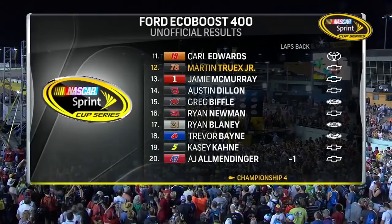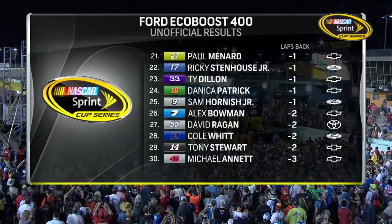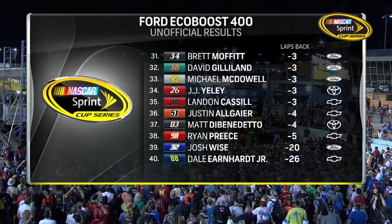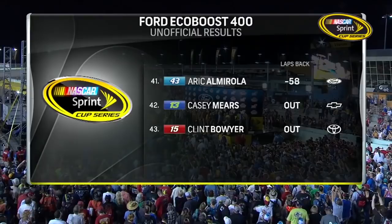Ryan Blaney, announcement made earlier that he will be running full-time with Wood Brothers in 2016. Tony Stewart finishing 29th at season's end. He will enter his retirement season next year. Brett Moffitt finishing 31st and ending up Rookie of the Year for the Sprint Cup Series. Dale Earnhardt Jr., involved in the incident early on, 40th. Clint Bowyer in his last race with Michael Waltrip Racing finishes 43rd.